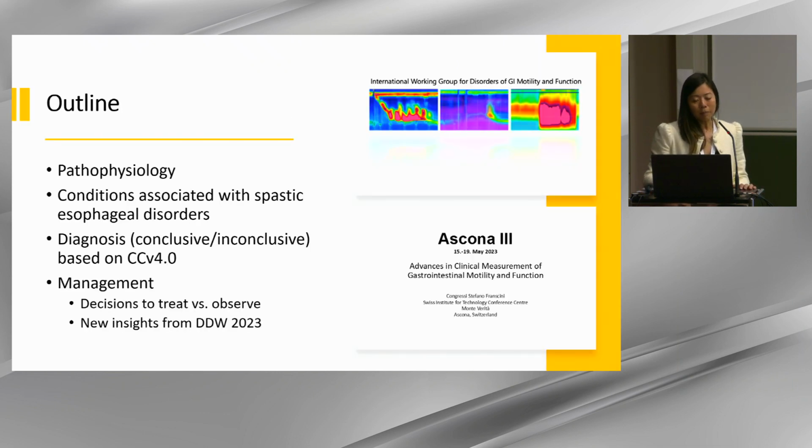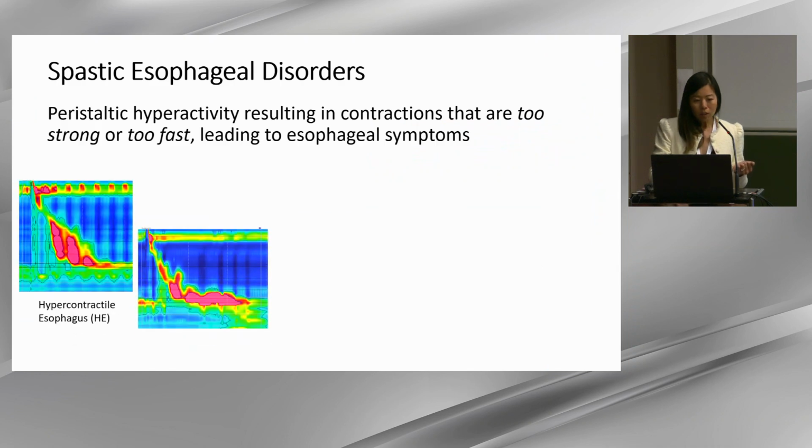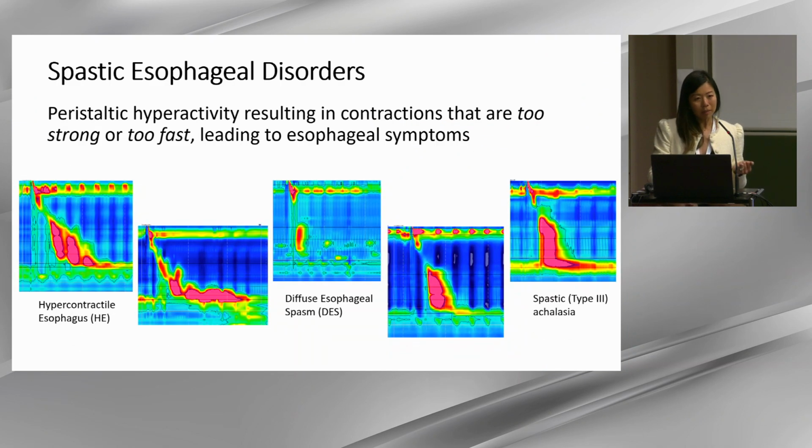A quick outline: I'm going to be talking a little bit about what we know about the pathophysiology of hypercontractile and spastic disorders. We'll talk about important conditions associated with spastic esophageal disorders, and we'll go over some of the diagnoses, conclusive and inconclusive, based on Chicago Classification version 4.0, and then we'll talk about management options, and I think importantly, talking about decisions to treat versus to leave patients alone and observe, and then some new insights from last week's DDW.